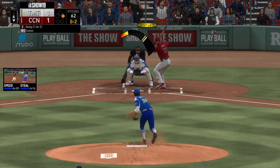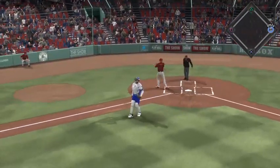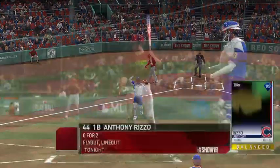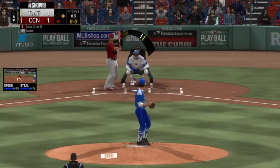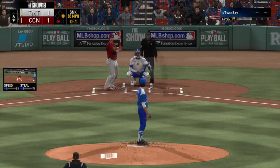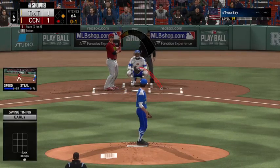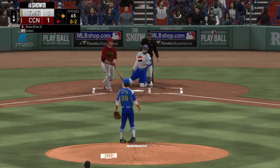Working for the punch out and the offering. In the dirt, but it's swung on for the 3rd strike. So coming to the plate, Anthony Rizzo. He has flied and lined out in 2 trips in this one. Oh, had him chopping at that one. It's 0-1. Really feels like he's just on cruise control out there on the mound right now.